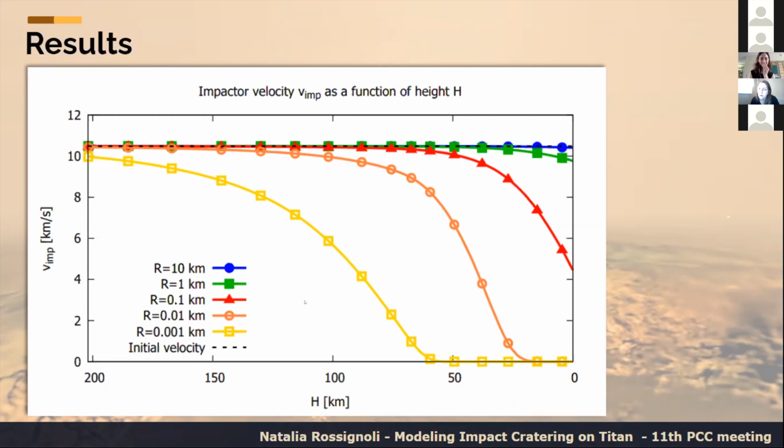But as we go down in size of the impactor, what we can see is that for impactors that are 100 meters in radius or less, the atmospheric effects will be larger, and impactors that are 10 meters in radius or less will be slowed down to a point where they come to a halt. And in our model, we do not consider them to form any craters.